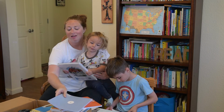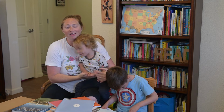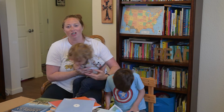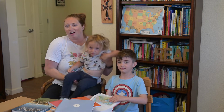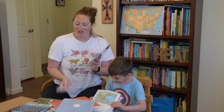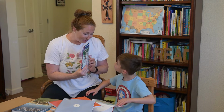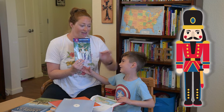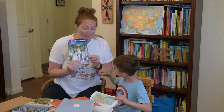Yes, horses. And then we have spelling books. This curriculum comes with music and art included. We're gonna be doing a composer study for a famous composer, Tchaikovsky. So we got 2 of his works. And then, what's this? The Nutcracker. So we're gonna do a composer study and then we're gonna learn a little bit about the ballet.